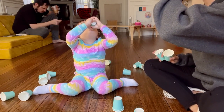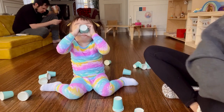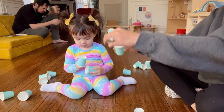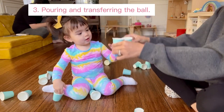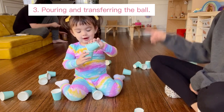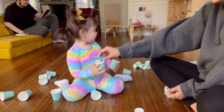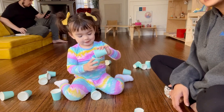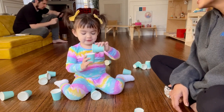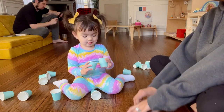Cheers, mommy, cheers. Ready, cheers. Charlotte, look. Look what mommy's gonna do, Charlotte. Charlotte, look. One. Catch. Here, put it right here. Catch. All right, I found it. Catch. Here, can you give it to mommy? Give.